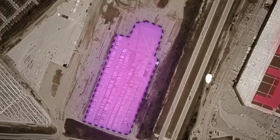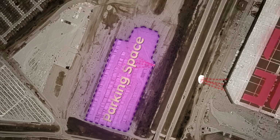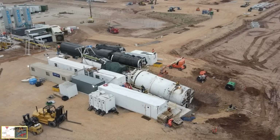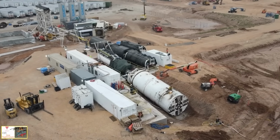Anyway, the new tunnel goes from the southern tip of Giga Texas under the Pickle Parkway and into a parking lot. This parking lot is located on another large plot of land that mirrors the Gigafactory site on the other side of the road. The west side property is much smaller than the main lot and has so far only been used to hold shipping containers.